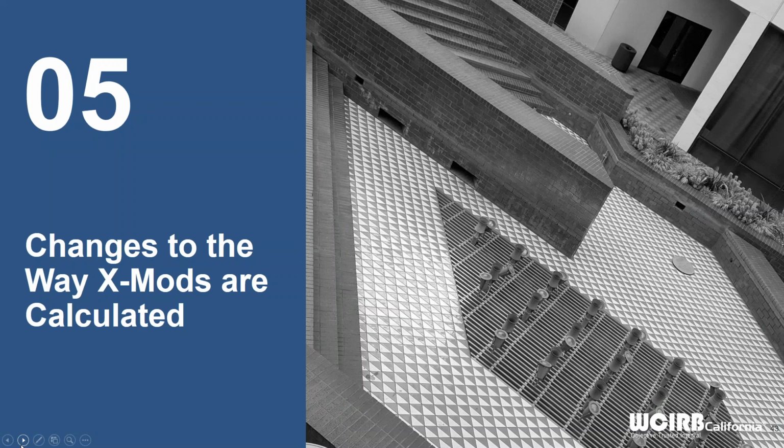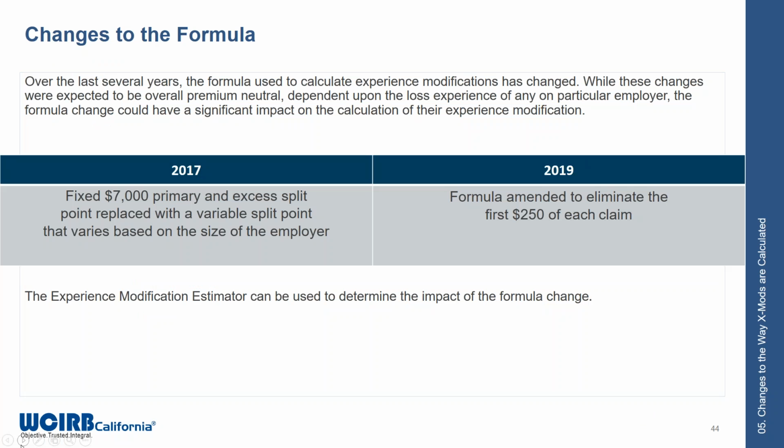And lastly, we have made some changes to the way that X mods are calculated. Over the last couple years, we've changed the formula. Prior to 2017, we had a fixed split point. As of 2017, we changed that fixed split point to a variable split point that varies based on the size of the employer. And that you can see in the expected loss rate D ratio primary threshold table.